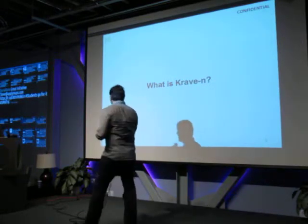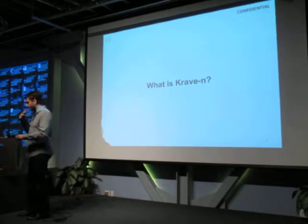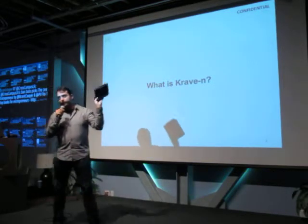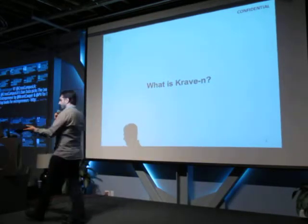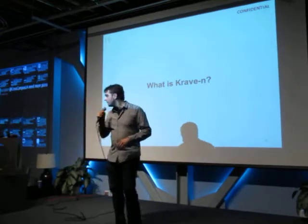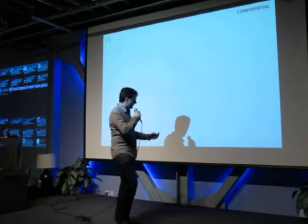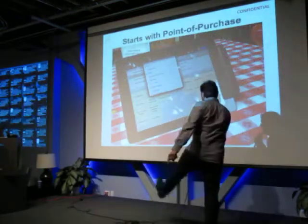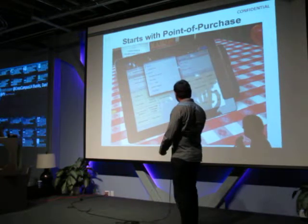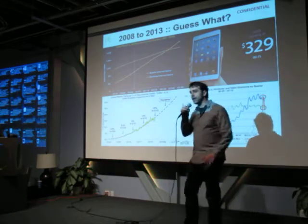So where does that start? It starts with point of sale. Krave-n is a point of sale system for restaurants that runs on iPads. It has a credit card swiper, receipt printer, and all the things you would expect for taking orders. But it's more than that, right? This is what our point of sale entry platform looks like. Simple, clean.